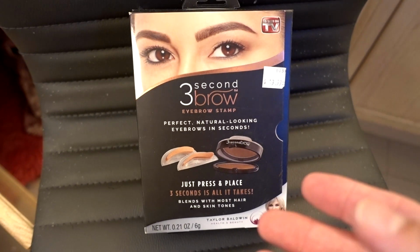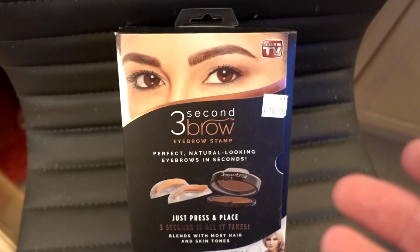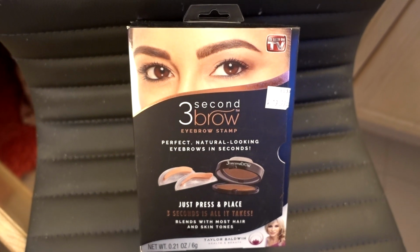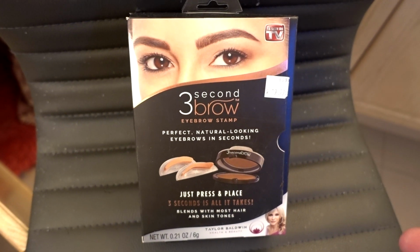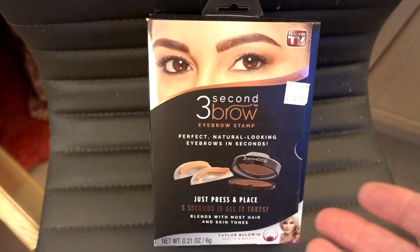3 Second Brow was another one I purchased and never did a video for. Look, I paid 20 bucks for it and did some initial tests, but the people that I tried the test on were so embarrassed by the way it looked, they didn't want to be on camera with a 3 Second Brow, so I had to shelve this product.